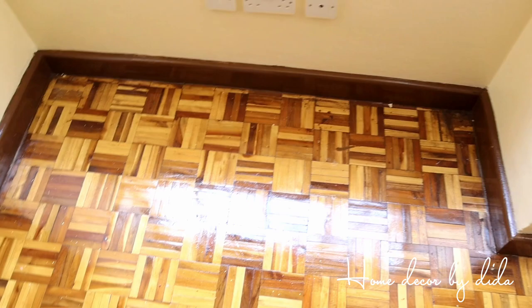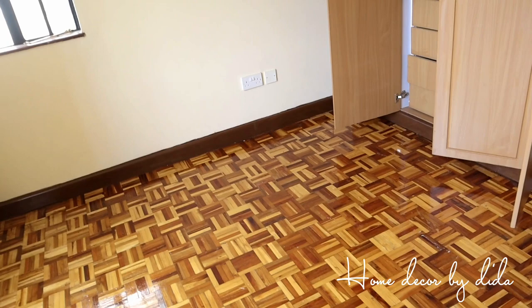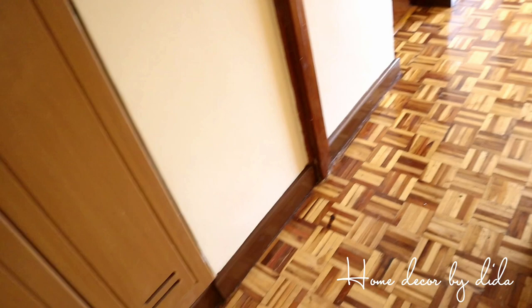After his bed, I wanted to put the makeup table that I have in my room. I wanted to set it up in his bedroom, but I don't think it's going to fit. I might have to sell it, and I didn't want to, but let's see. Then come outside.